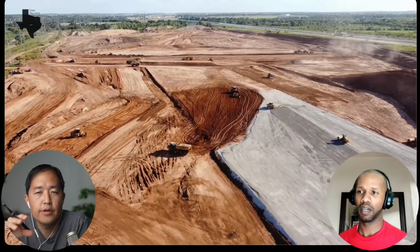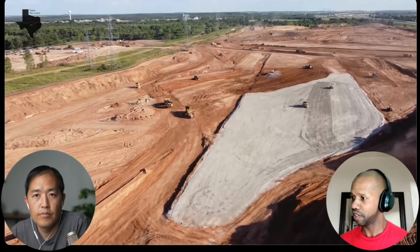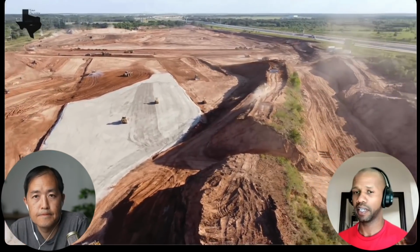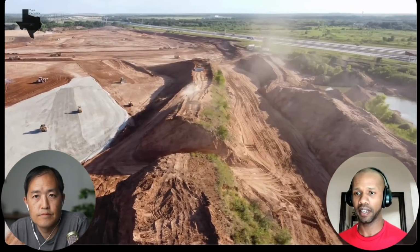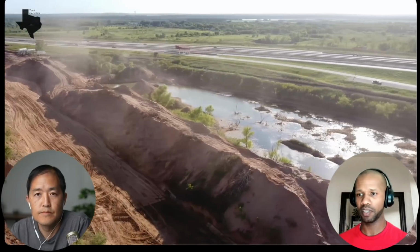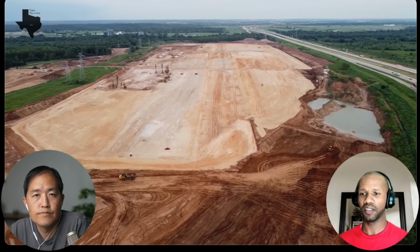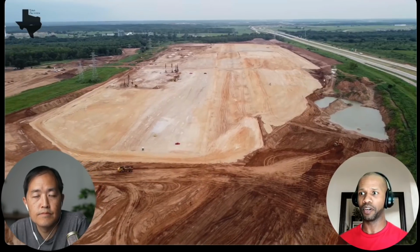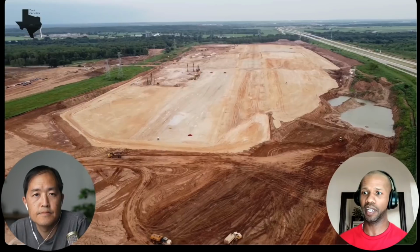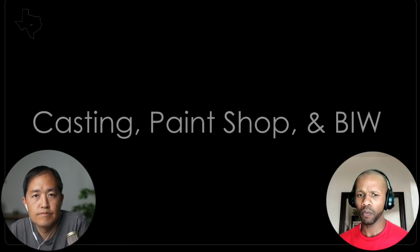Around what month was this footage, you think? I think September. September, okay. Yeah, so they started late July, August, and then in September is pretty much about where you're seeing this take place. We had a quick look at what most of the finished foundation with that aggregate mix looks like. It covered most of the area where the footprint of the factory is supposed to be.